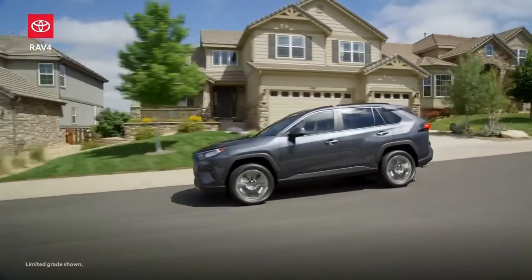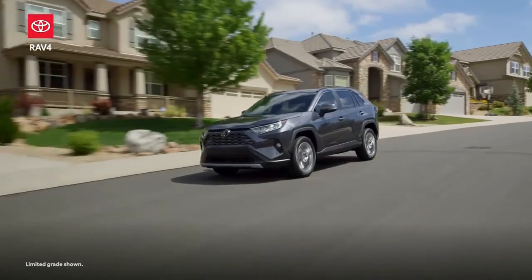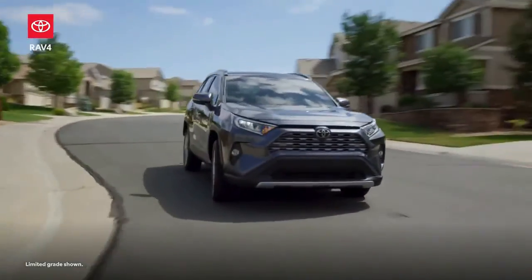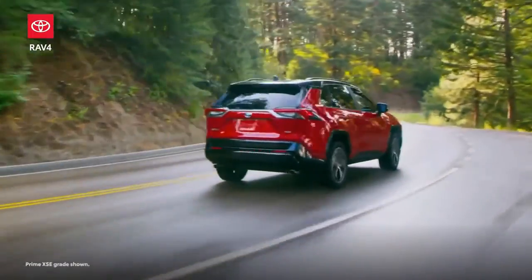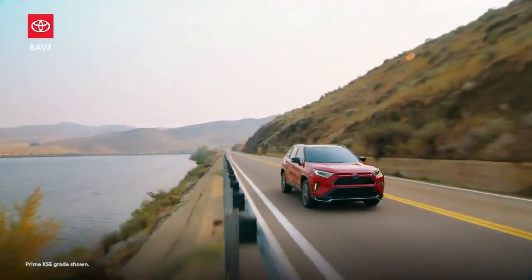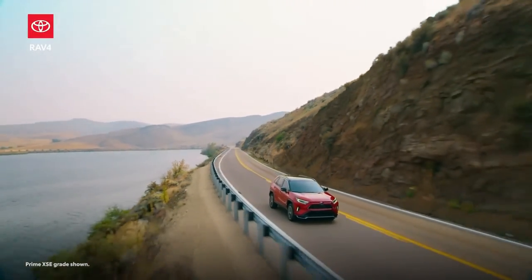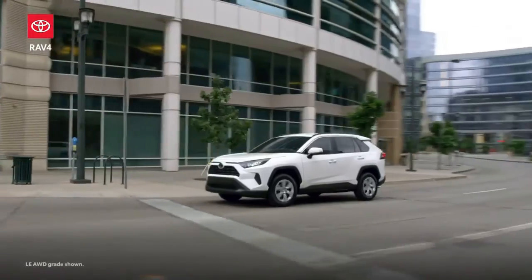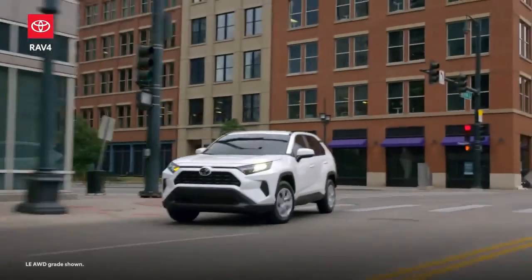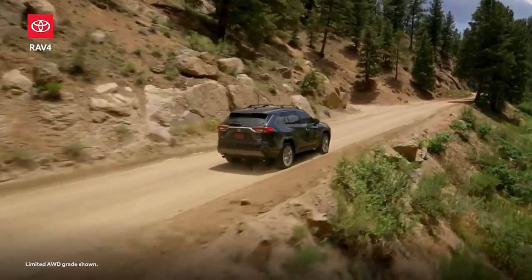With its dynamic versatility and lasting dependability, RAV4 remains one of Toyota's most iconic and popular vehicles among all lifestyles. Plus, the all-new RAV4 Prime transforms the plug-in hybrid SUV segment with its remarkable acceleration and EPA-estimated 42 miles of EV-only range. From errands in the city to adventures in the wild, RAV4's reputation is further backed by Toyota's commitment to quality, durability, and reliability.